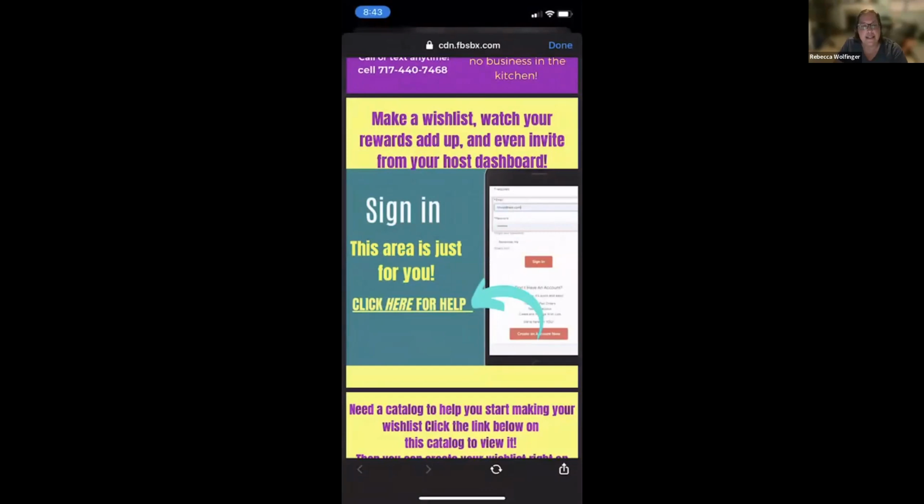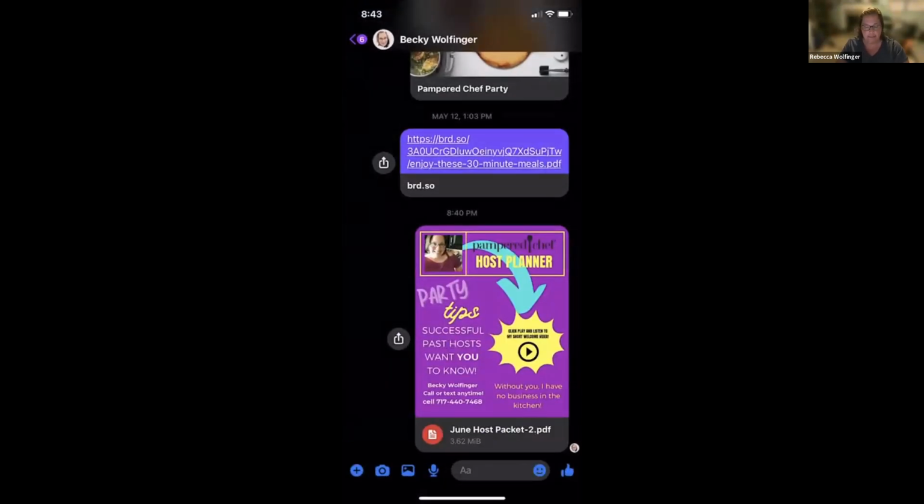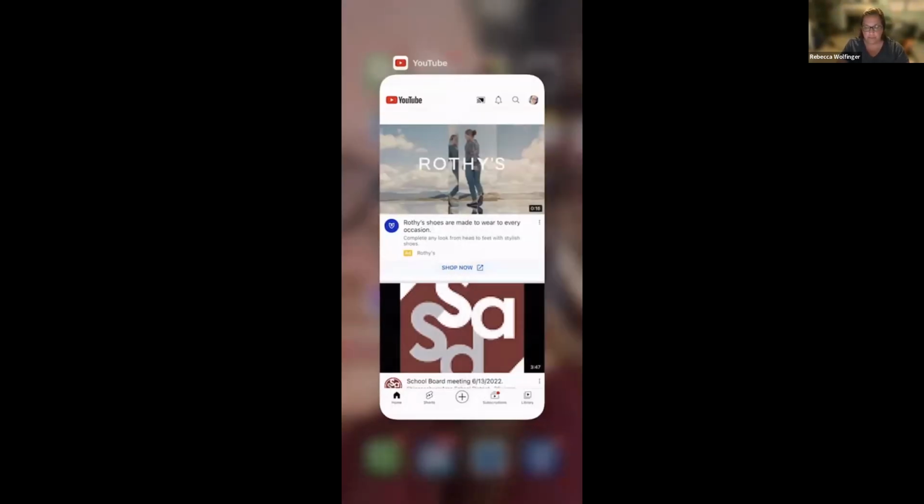Okay, see how it says click here for help. So that's going to be a link that they can click to take you to the video for the host dashboard. Okay, so basically I'm introducing them to go to specific places, which, you know, a normal standard picture, they're not going to be able to click anything on it. But I'm going to show you guys how you create that image to be able to add in links to it so that when you send it to them, it'll actually take them to specific places. Okay, so that's what we're going to work on.